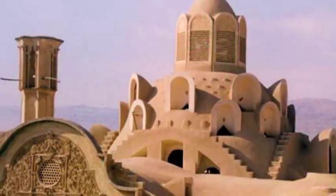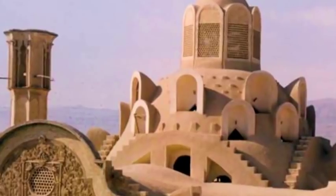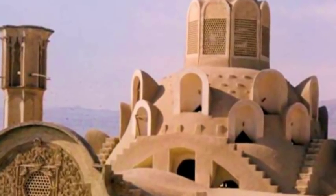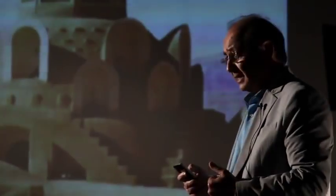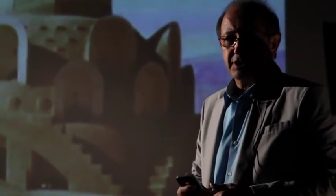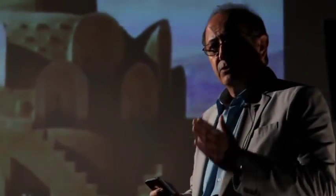Look at this old structure. This is about 200 years old. It's a beautiful adobe structure built in one of the most earthquake-prone regions of Iran in the city of Kashan. It still stands erect after all the shaking it has experienced because of the wonderful geometries that are used in here. Rectilinear walls are the worst kind of structures as far as strength is concerned.